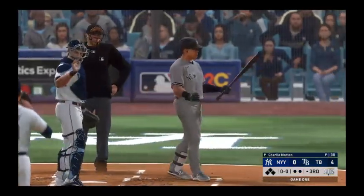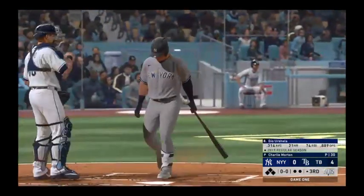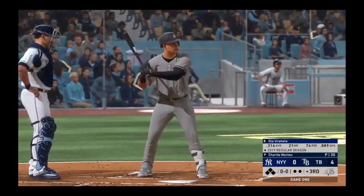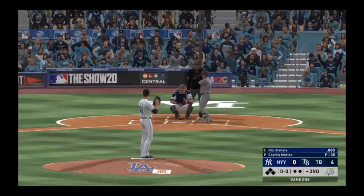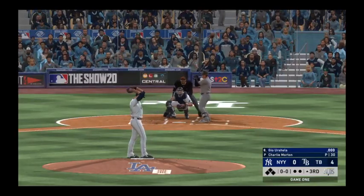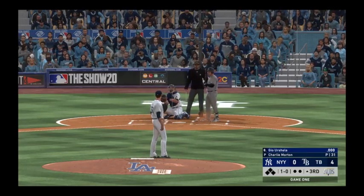That'll bring in Giovanni Urshela. And they've got some work to do early on. Down 4-0 already. Lots of baseball left in this one as we're still early on, but you don't want to fall too far behind. They're already down by a bundle, and one of the things you want your leadoff guy to do is get on and set the table for the big boys to start driving in some runs.